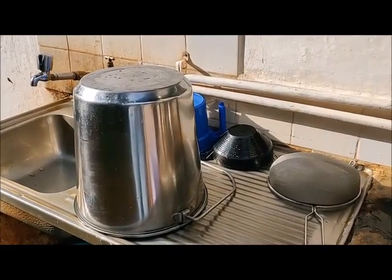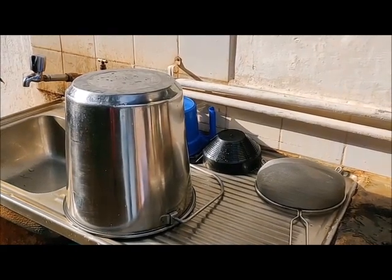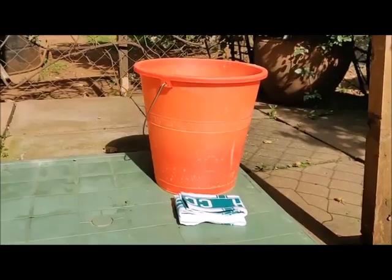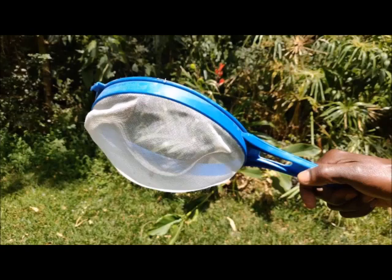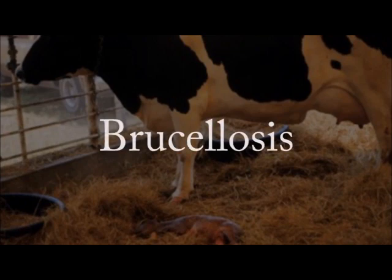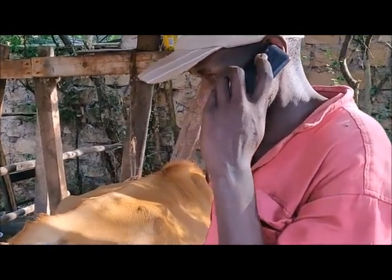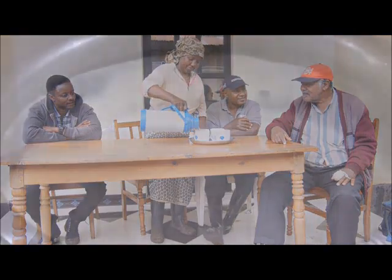6. Use clean, disinfected, preferably metal milking utensils, buckets, and transport containers. Plastic of any sort, buckets, sieves, etc. are not preferred as they are not easy to clean or sterilize. 7. Vaccinate your cows against brucellosis and call the vet for any health problem, including signs of mastitis. 8. Do not drink milk that has not been boiled.